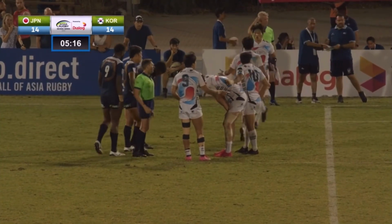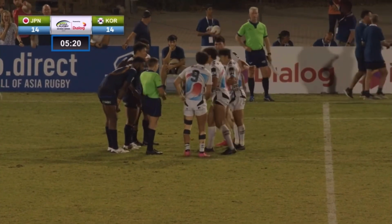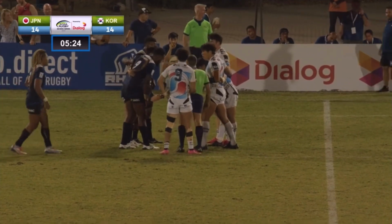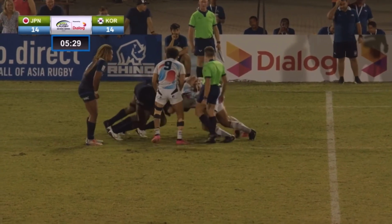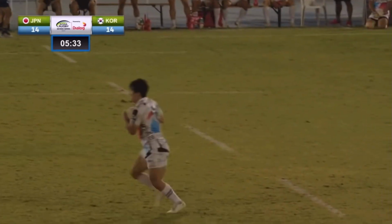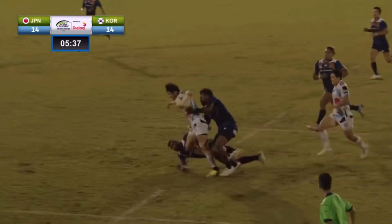A couple of changes for both sides. This game has been a high speed match, a lot of phases, so they're bringing on the reserves. Looks like the reserves are going to come on and try and finish off this game. Still got a minute and a half left in this game. A lot of time. Let's see if Japan could withstand this attacking pressure from South Korea.